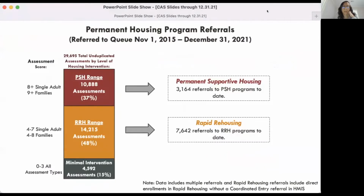All right, so here we see the breakdown of the VI-SPDATs based on their score. If a person scores over 8 on the single adult VI-SPDAT, or a 9 or 9+ for the family VI-SPDAT, they are placed in the permanent supportive housing range of intervention. So 37% of households score in that range.